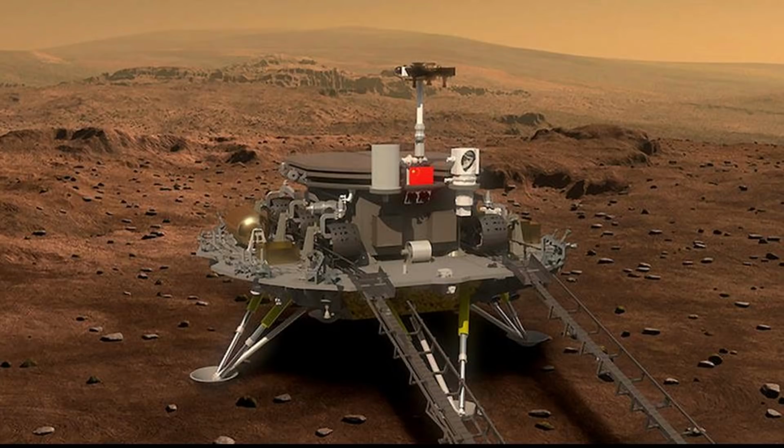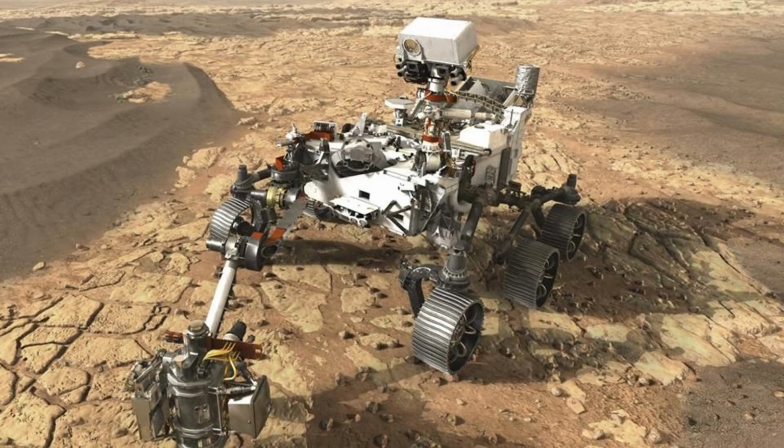The third craft to arrive at Mars is the Perseverance Rover, launched by the United States on the 30th of July last year. Here is an impression of Perseverance on the surface of Mars, the largest, heaviest, cleanest and most sophisticated 6-wheeled robotic geologist ever launched into space. It will search for signs of ancient life and collect samples that will eventually be returned to Earth.